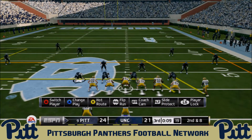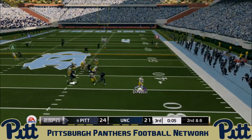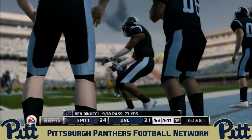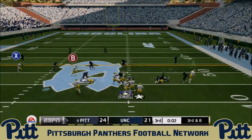Shotgun again for DiNucci now on 2nd and 8. Probably the final play here of the third quarter. DiNucci, he's going to roll out. He's got plenty of room. Looks to throw, and he misses his receiver. He had Aaron Matthews open. He also could have ran for it. He does neither, setting up 3rd and 8.